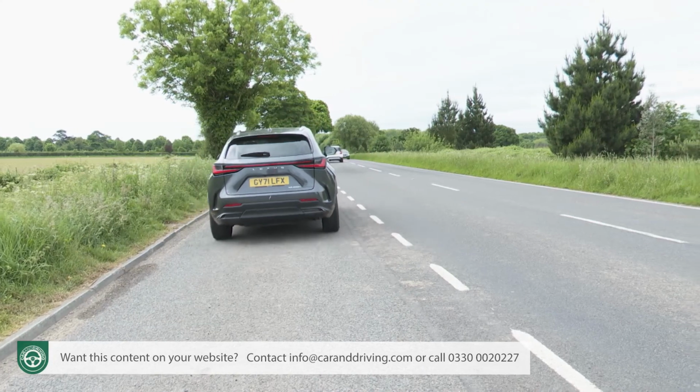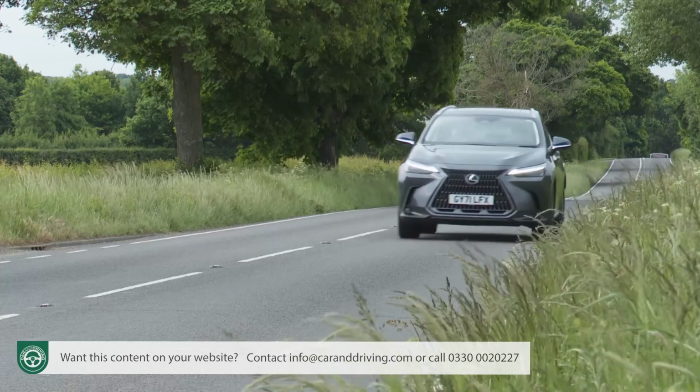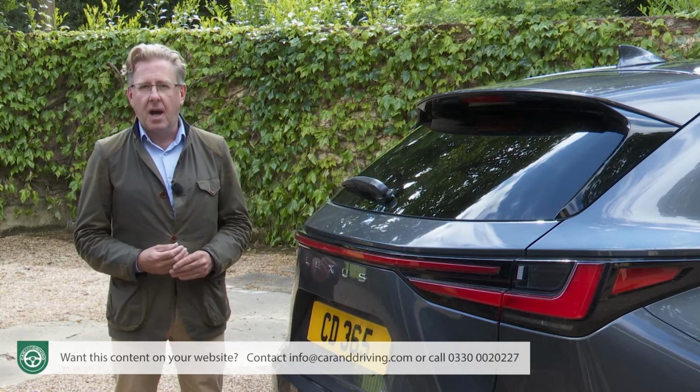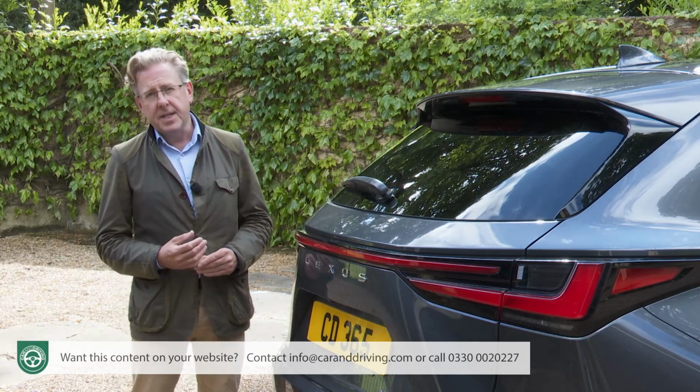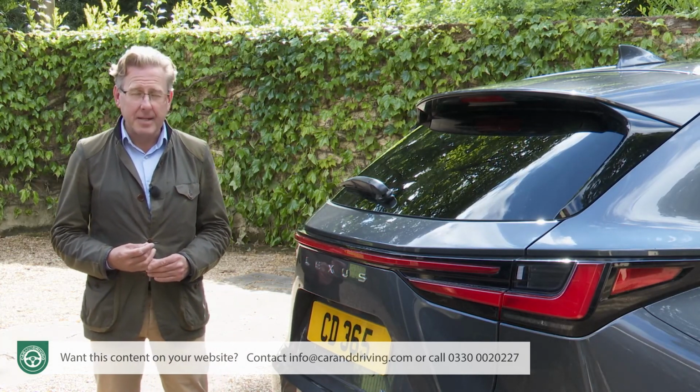Yes, accelerating hard with this Lexus, there's still the issue of the way that the auto gearbox flares loudly without much extra forward motion when you really need to get a move on. But if you're driving the car hard enough to regularly notice that, then we'd suggest that an NX was the wrong choice anyway.